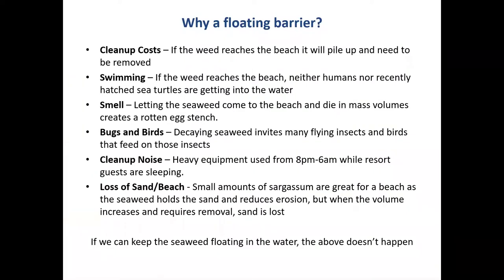So why a floating barrier? And Joel hit on some of these: the cleanup costs, and I didn't even put in here the loss of revenues. I just included the cost of the equipment and the folks that you need to get out there and clean it up. In Mexico and Belize, it's guys with pitchforks, and in other locations, it's backhoes. There's a place, Puerto Morelos, I think he mentioned, where in a day they take 50 dump trucks of seaweed out of that place. So cleanup costs are huge, as is the loss of revenues, the loss of tourism dollars for restaurants in the area.